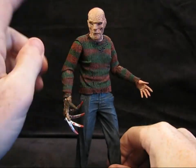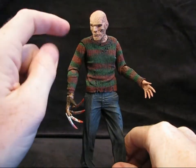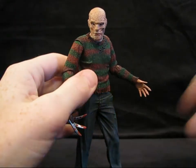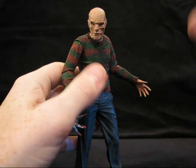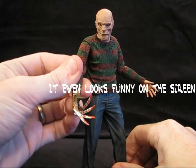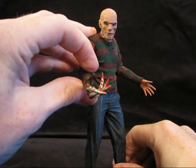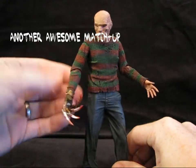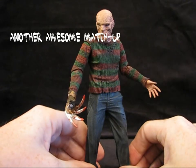I saw a documentary called Never Sleep Again, and if you like Nightmare on Elm Street, you should watch it. They talk about how the reason they chose this color for the sweater is that red and green are supposed to be the two hardest colors to look at at the same time. So it's not that he's a Christmas villain. It's not like he's going to take on Billy or Ricky from Silent Night, Deadly Night. It's just a color combination that's hard to look at.